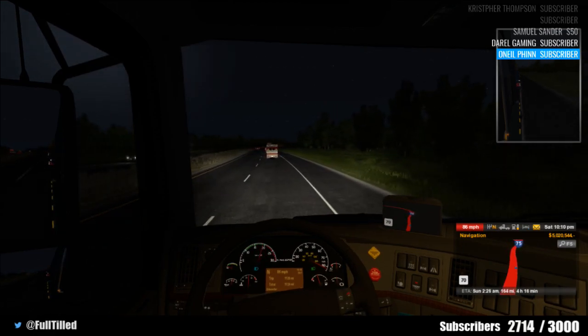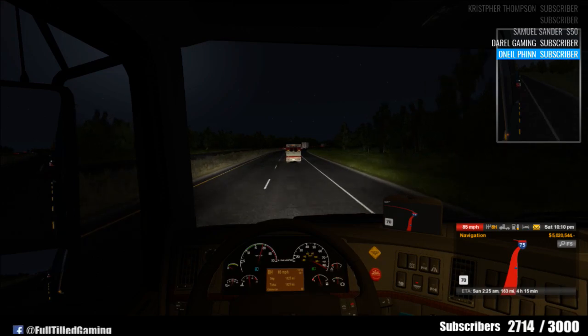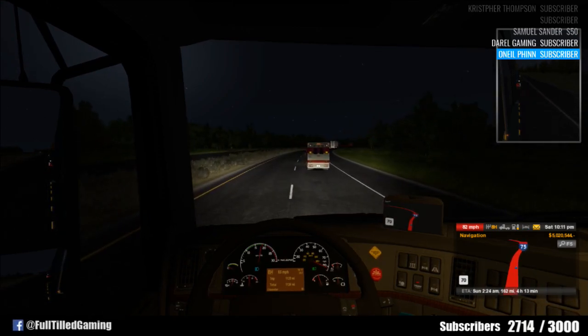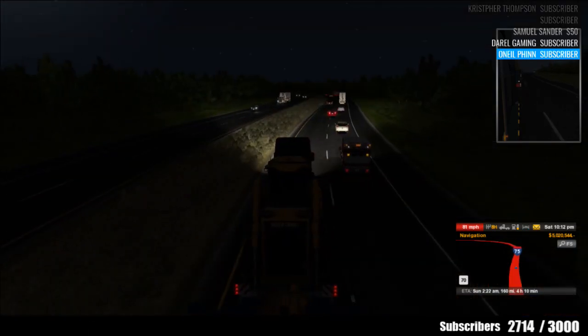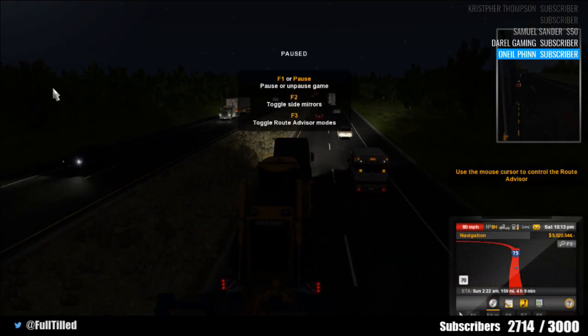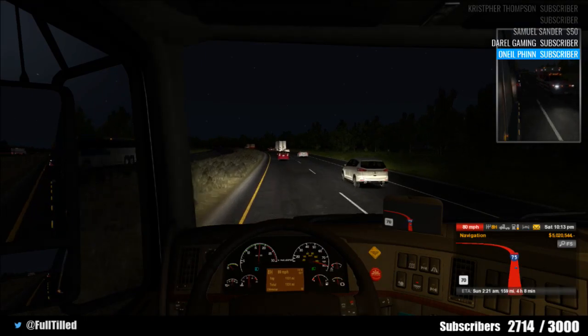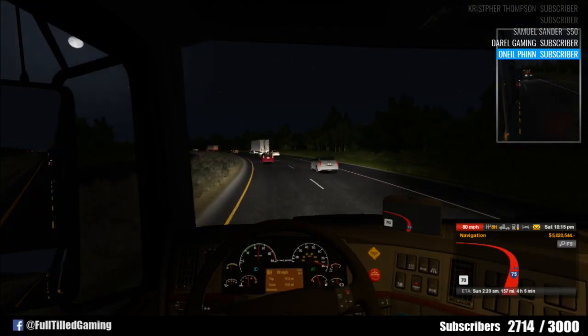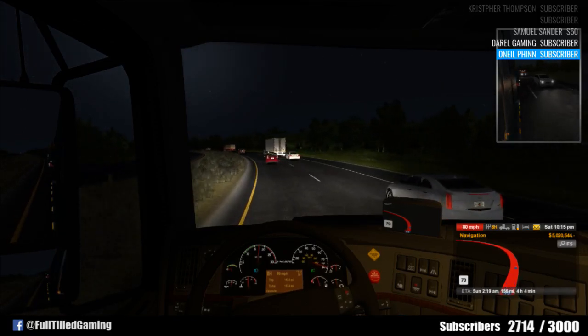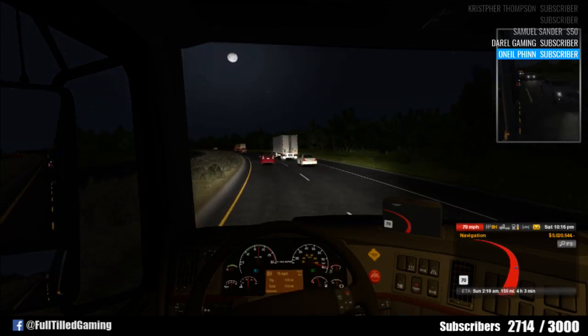But it's not as heavy. It's not built for as heavy a load as you would have if you're pulling some of the heavy haul like we are tonight. But it still works, especially for ATS and for this. They don't really simulate too much of that stuff to the T, so you can still kind of get away with it. It's not too bad.